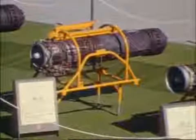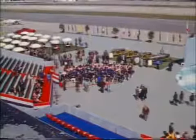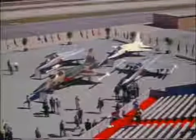The US Navy production of the Tiger II continued for another 17 years. The final E and F models were delivered to the Singapore Air Force in 1989. The total number of T-38s and F-5s manufactured was 3,806.